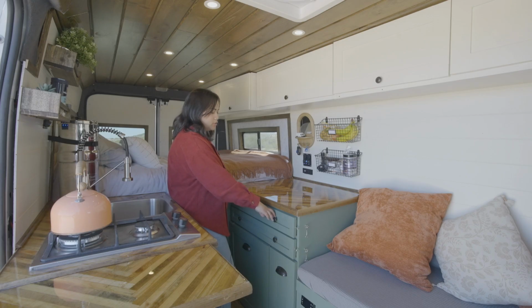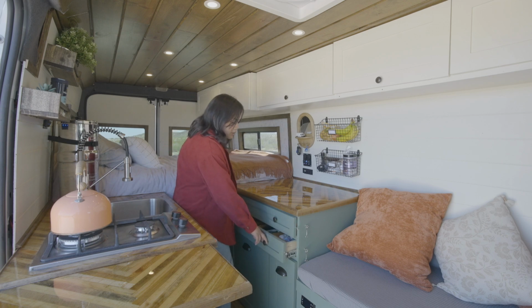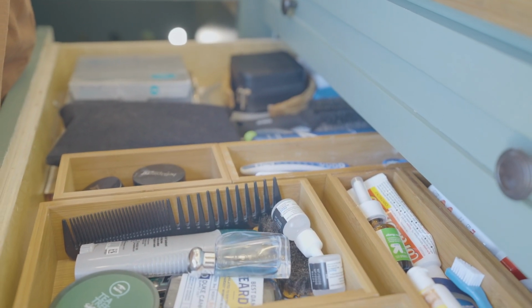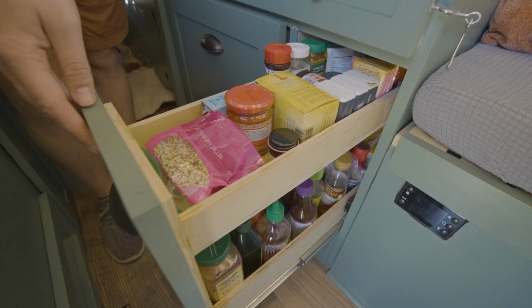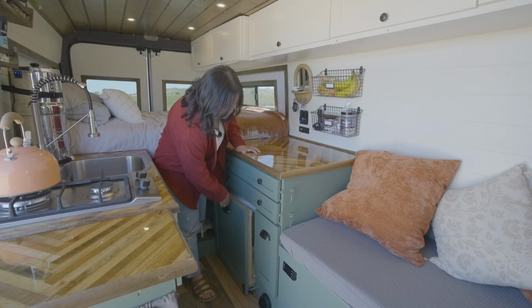So in this top drawer, we store all of our cooking utensils, our silverware, our plates and bowls. And then in the second drawer, this is kind of all of our toiletries and our medicine cabinet as well. And then this section here is like a pantry. So we have some spices on the top, all of our sauces and ingredients and that sort of thing on the bottom.